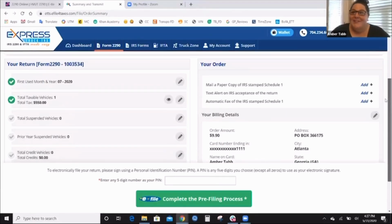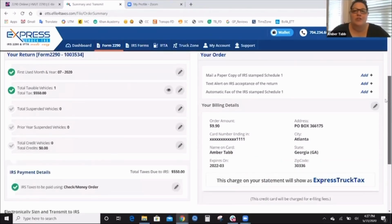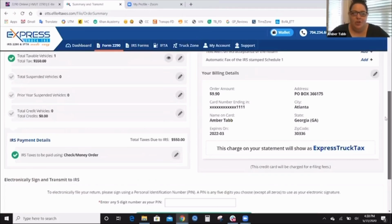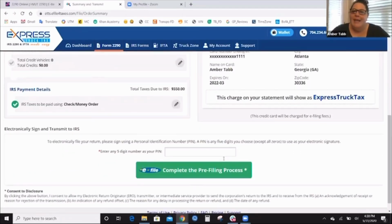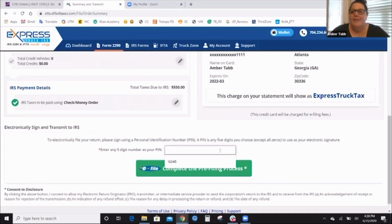We want to make sure it's correct, so you can scroll down and make sure everything is correct. Yep, everything looks good. At the very end, it's going to ask you to enter a 5-digit PIN. This is electronically signing your form, so anything except all zeros will work. A lot of people use their zip code. Some people use 1, 2, 3, 4, 5. You don't need to remember it. It's just electronically signing your form that one time.